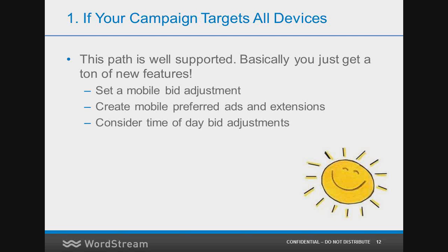So if you've previously been ignoring the mobile search best practices, that is to say, if you were currently targeting desktop and mobile traffic in the same campaigns and you never bothered to separate them into separate campaigns, then you're in great luck here. Enhanced campaigns means that you don't have to deal with any sort of backwards compatibility issues, and you can think of all of these new features and functions as essentially a bonus. In a nutshell, all you need to do here is just set a mobile bid adjustment and then create some mobile preferred ads to show when someone searches for one of your keywords on a mobile device, and just consider using some new bidding options like time of day adjustments, and we'll talk about all of this stuff now.